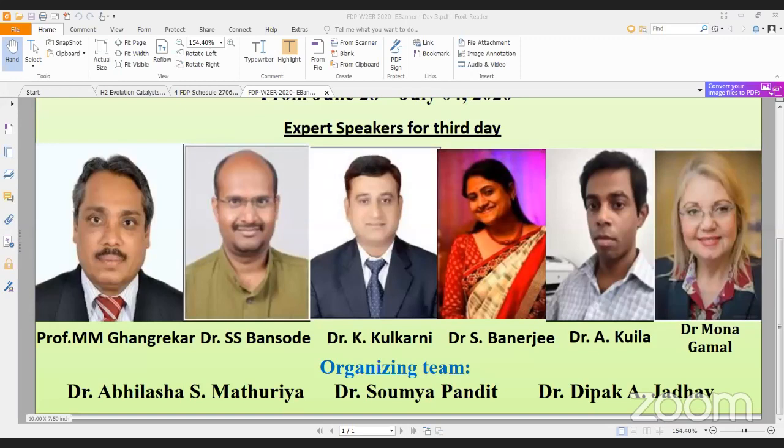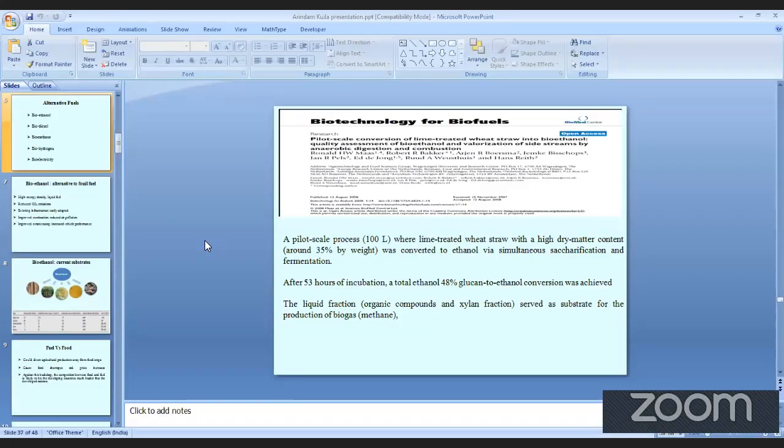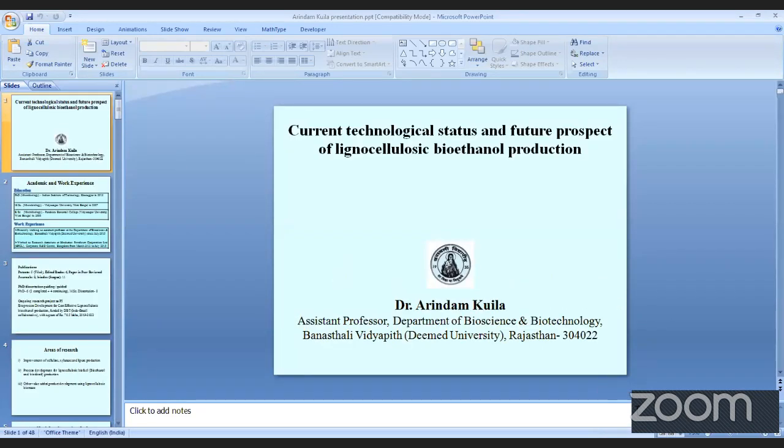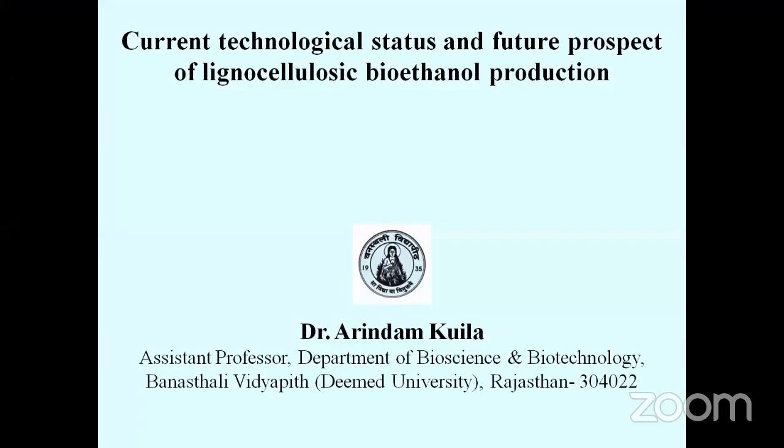He is currently working as assistant professor at Department of Bioscience and Biotechnology, Vanasthali Vidyapeeth University, Rajasthan. Previously, he worked as a research associate at Hindustan Petroleum Green R&D Sector, Bangalore. He did his PhD from Agricultural and Food Engineering Department, Indian Institute of Technology, Kharagpur, in 2013 in the area of lignocellulosic biofuel production.